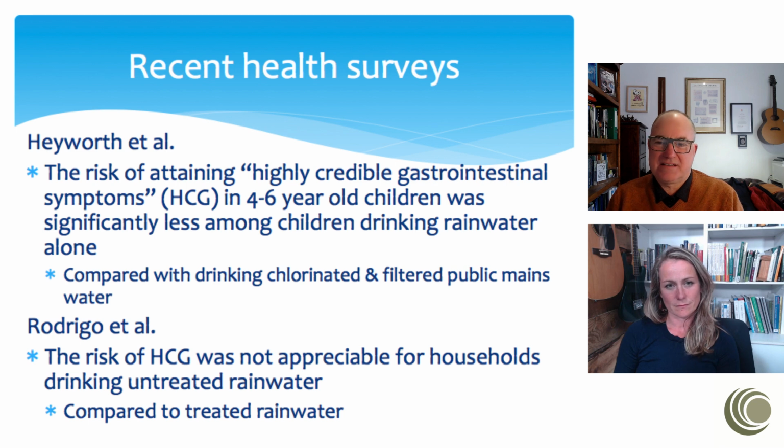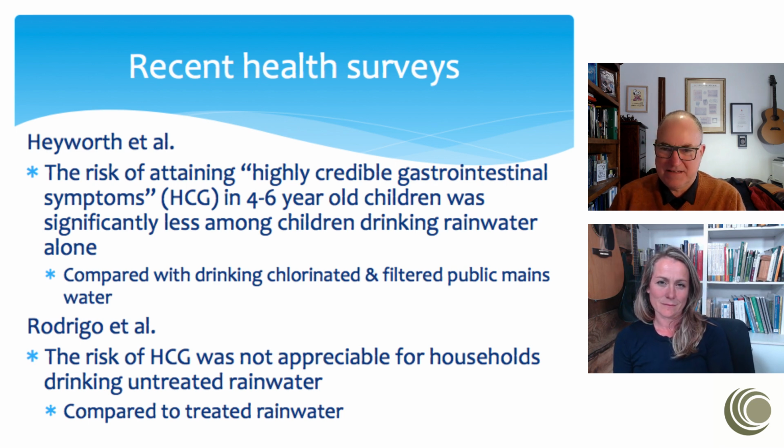Recent health surveys are probably a good way to give a context. There are lots of claims that rainwater makes you sick and so on. Professor Jane Hayworth from the University of Western Australia did the first ever very large health survey, and she tested whether or not rainwater was harmful as compared to utility mains water by checking whether children aged 4 to 6 had increased presence of gastrointestinal symptoms, diarrhea. They call it highly credible gastrointestinal symptoms in the medical industry.